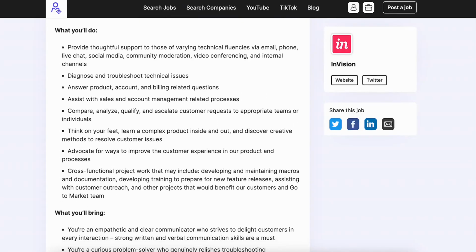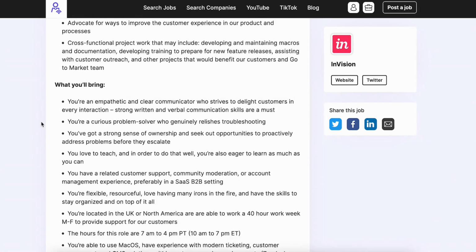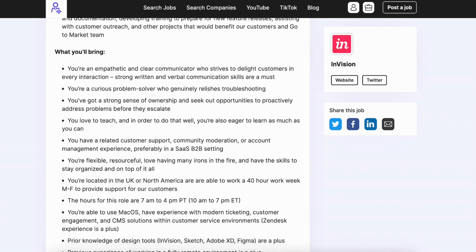All right, so a few other things, pretty much just basic, kind of comes with the territory being a technical customer service rep. What you'll bring, pretty much just a bunch of soft skills: problem solver, empathetic, strong sense of ownership. This one, again, is going to be a big one. You love to teach. This is going to be the biggest one, I guarantee it. They're going to ask you about this in your interview.